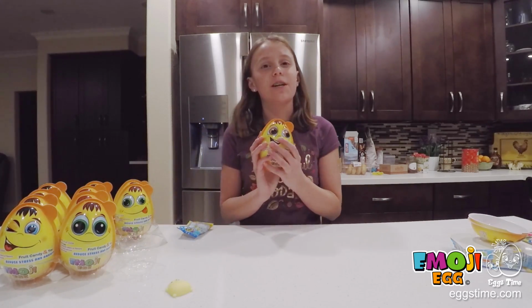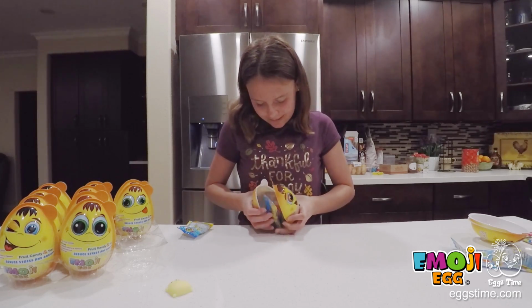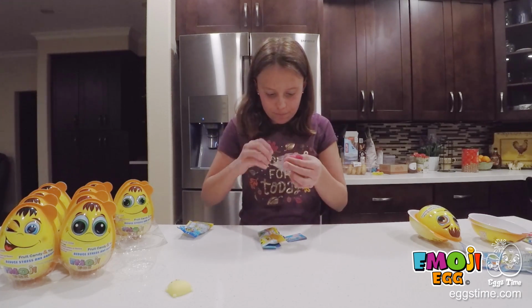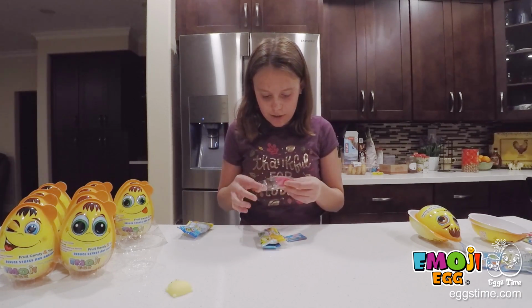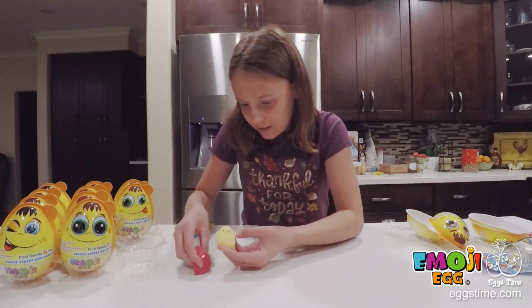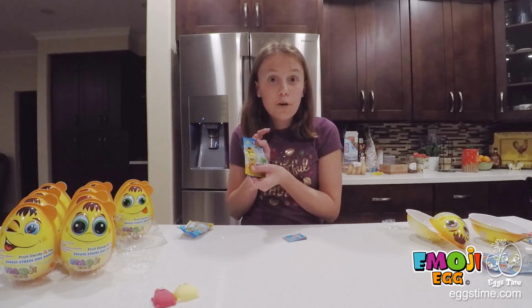Next we have Neo. Another mochi squishy. These are so adorable. This one's a little rabbit. I love these so much. They're super squishy. They're friends now. Then we have more fruit candy.